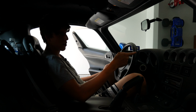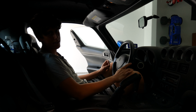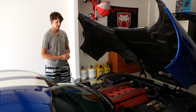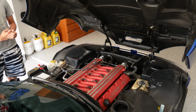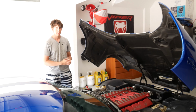Now we're just gonna go around, talk about the front, what's powering this Dodge Viper GTS and how fast it is. All right, so now we're under the hood of this 1997 Dodge Viper GTS. As you noticed, the engine is absolutely huge. It's an 8-liter V10, making 450 horsepower and 490 pound-feet of torque. And it'll accelerate you from 0 to 60 in 4 seconds.